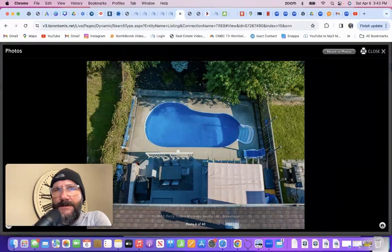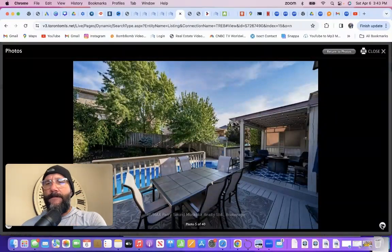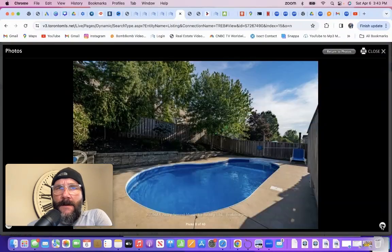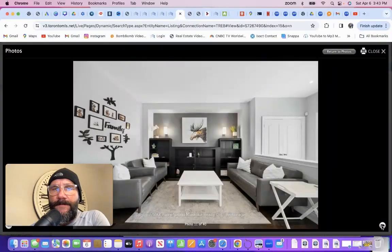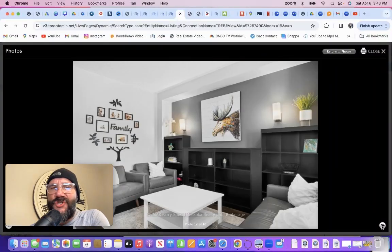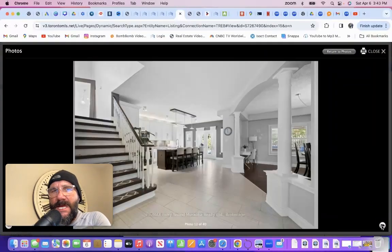Pool in the backyard, which is kind of a plus for some, not for others. At least you got some privacy back here with some trees. It's all pool in the backyard. There's not much space for anything else. But it's not really to show what the presentation is and how great the house is. It's more about the price point and what it sold for today, because they bought this in 2022.